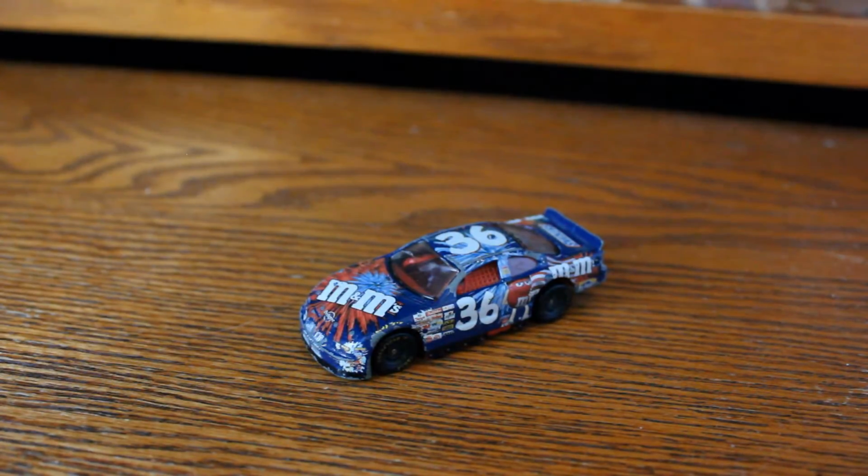I have a mixed relationship with the M&M's paint schemes. Some of them I like, some of them I don't. That being said, I don't own any of them, I don't think. Maybe I own one of them. I own Kyle Busch's car from 2008, and I think there's an M&M's car in this lot too, but other than that, I don't have any of them. I have all the special schemes like this one, and the Snickers Cruncher one that Schrader ran in 2001.